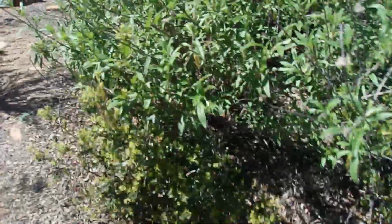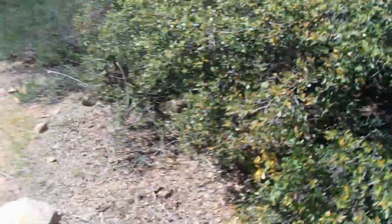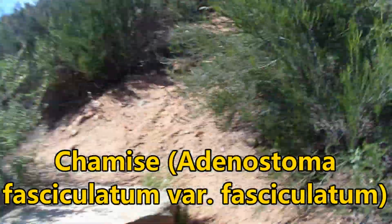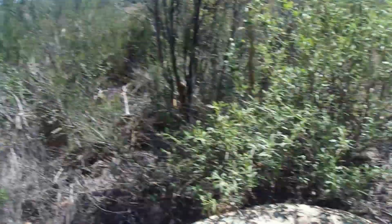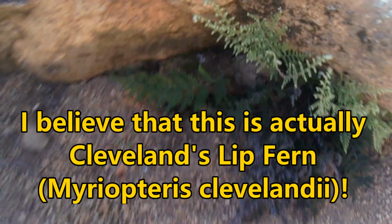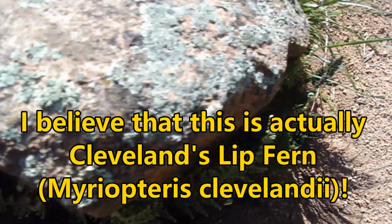Going up this little steep stretch here. All the new leaves on the scrub oaks and all the other chaparral plants and the developing flower stalks on Adenostoma fasciculatum, variety fasciculatum, which is the common chamise, makes for an interesting shot. And here's bird's foot fern, Pellaea mucronata, variety mucronata.